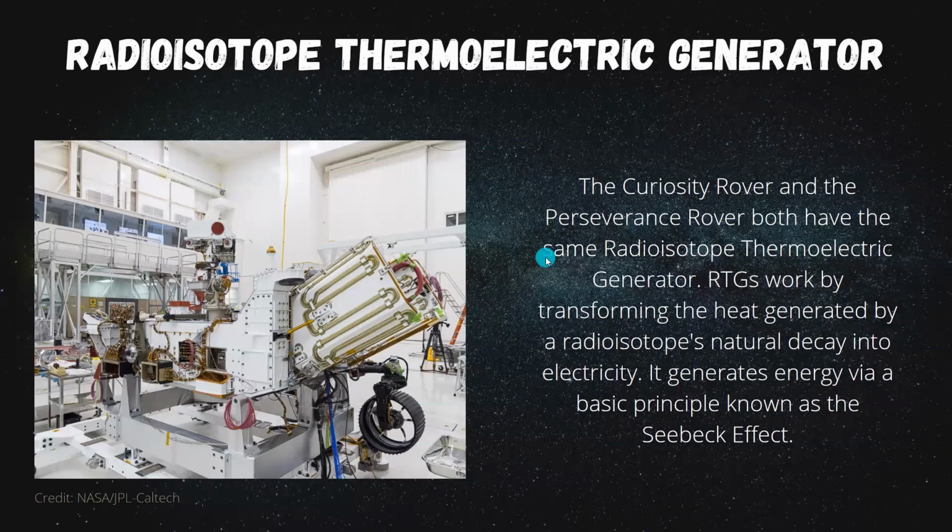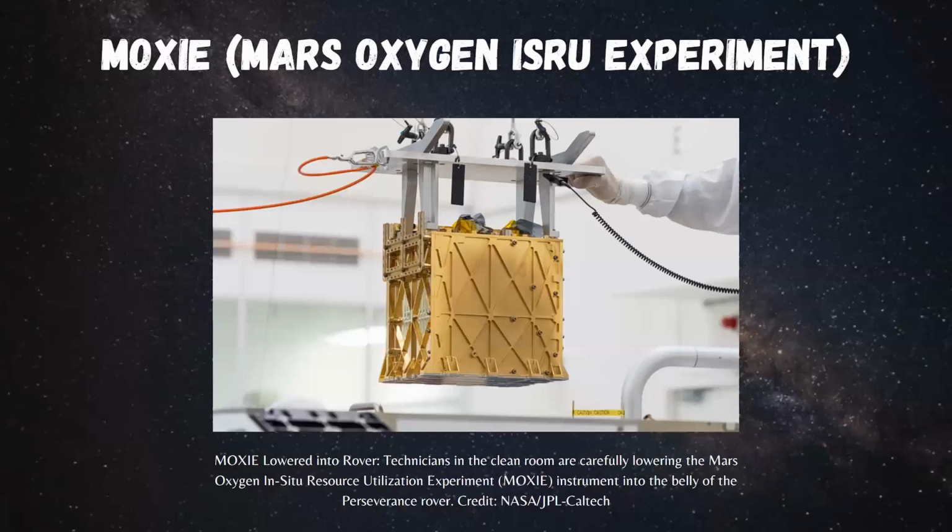And it is also non-radioactive, which is kind of exciting, or you could say new to us. Like it is non-radioactive, so in case of any sort of failure during the launch, like if the rocket burns off in the atmosphere, it won't pollute the environment. A radioactive substance could. So going to the next one, MOXIE.